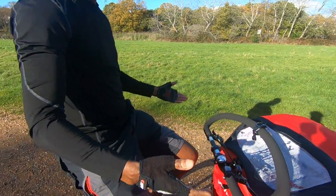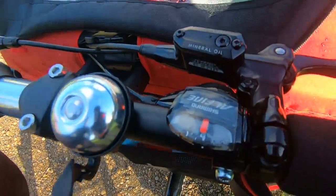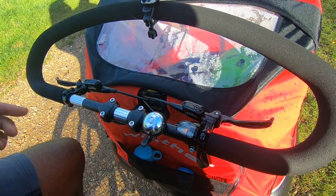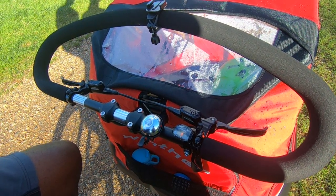I mean, firstly, we've got front and rear brakes. They're excellent. We've got Shimano gears. All the hills I've had around Putney and Wandsworth and Wimbledon have not been a problem. I'm not a great fan of the bell. We could do something a little bit better, but that's okay.